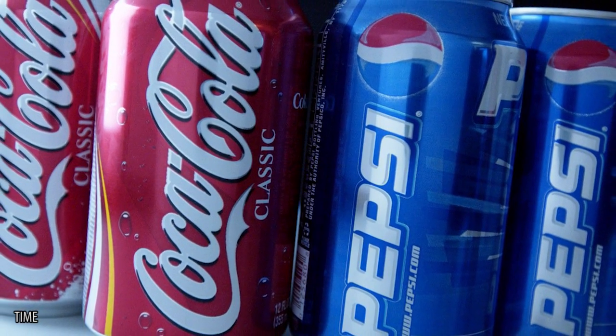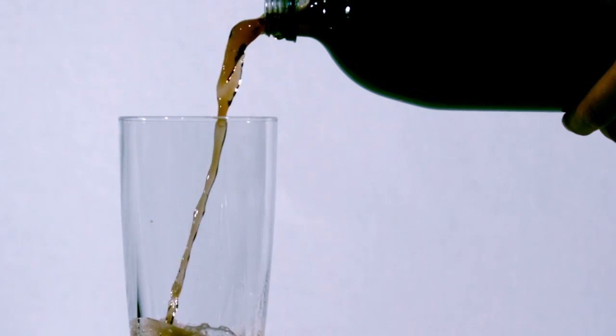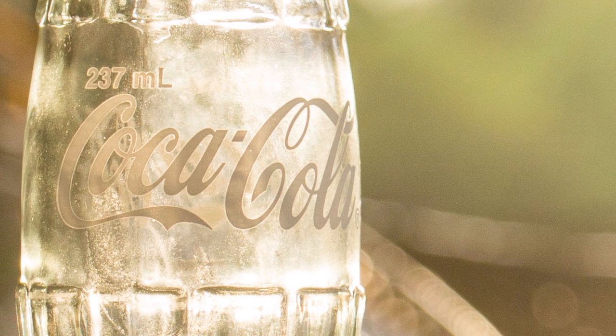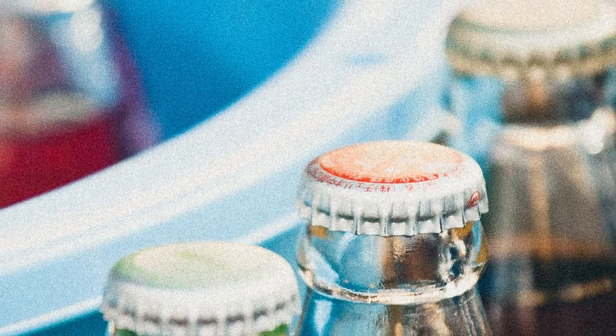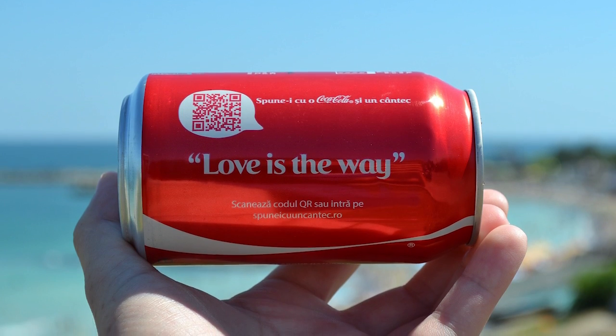Wars have been waged over which of the two major soda brands people prefer. Today we're going to be talking about Coca-Cola. Besides dominating the carbonated beverage industry, this refreshing beverage has a shocking number of uses around the home. This beverage is so incredible, you might confuse it for a magic potion. So grab a can or two and get ready to learn 10 amazing things you can do with Coca-Cola.